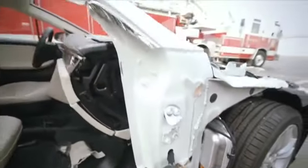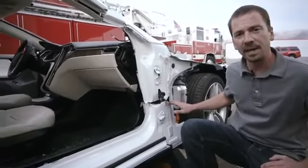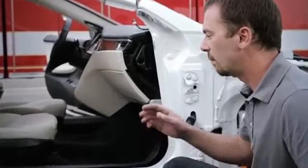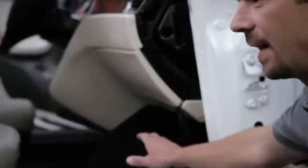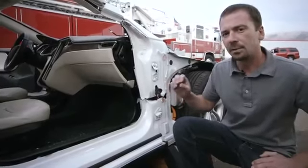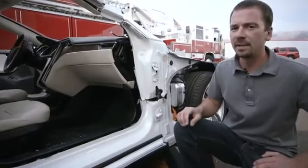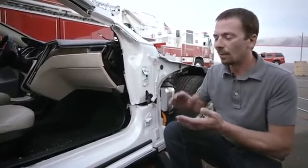Now with the relief cuts all in place and our cut as complete as we can make in the base of the A-pillar, we just need to make one more relief cut before we go ahead and roll the dash. That's going to be the dash tie-downs. With this newer, stronger vehicle construction, dash tie-downs could be the difference between getting the dash all the way off the occupant or not enough.